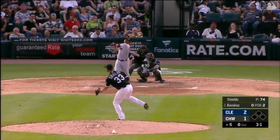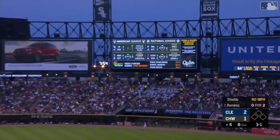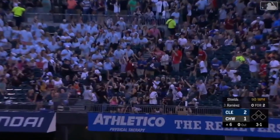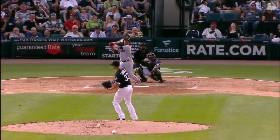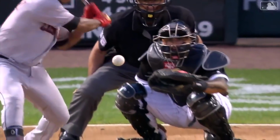Compared to at home where he has 47. Now Ramirez swings, hammers one, deep right field, gone! Back-to-back jacks by Brantley and Ramirez. And the Indians have a 3-1 lead.